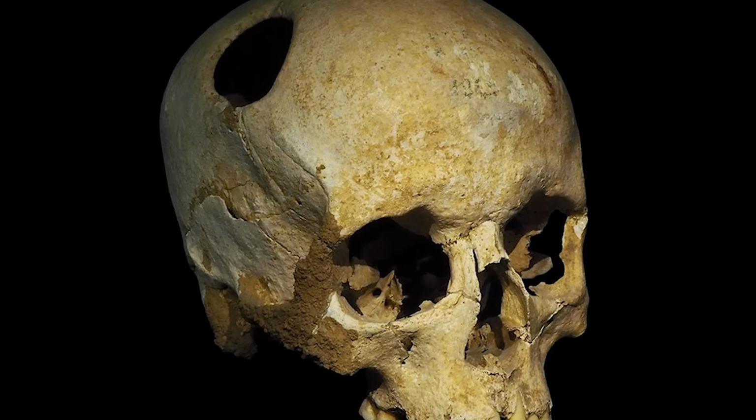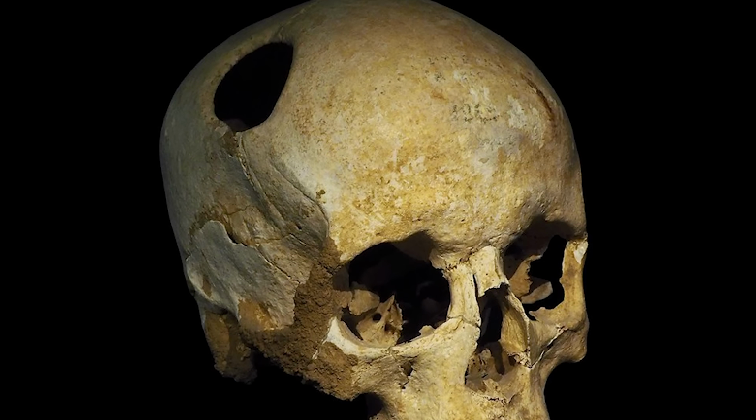Some Neolithic patients did actually survive this demon dispelling procedure, as there is evidence of healing on ancient skulls that have been found. What do you think? Is this alarming procedure still used today in medicine? Well, sort of. Nowadays, we do in fact use a more advanced version of this technique called the burr hole.